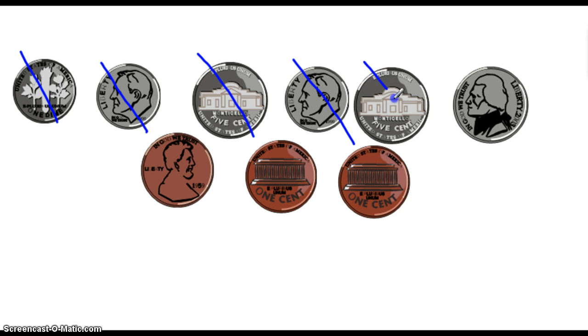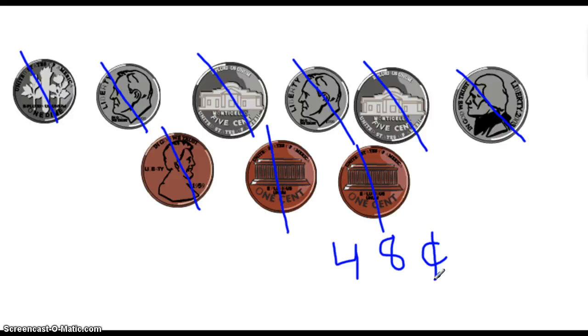35, 40, 45. Switch gears, counting by ones. After 45, 46, 47, 48. 48 cents. Is that what you came up with? If you need to, pause the video and recount.